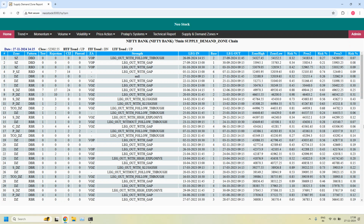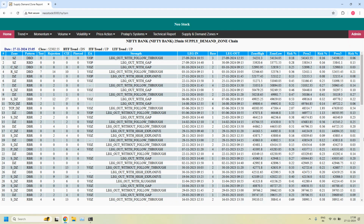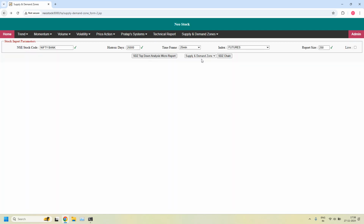Next, generating 25 minutes supply demand zone chain for Bank Nifty. Next, generating 15 minutes supply demand zone chain for Bank Nifty.